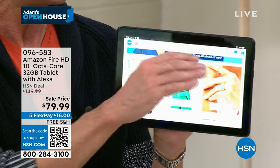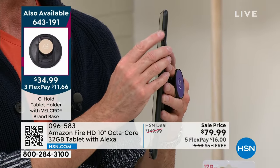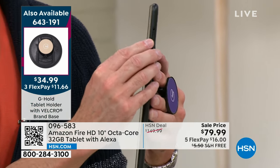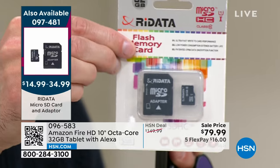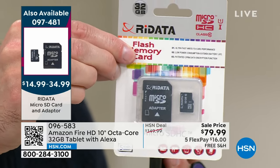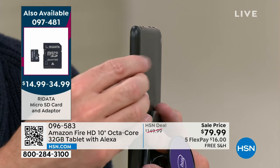And then the other thing that sets this tablet apart is its ability to grow. If you want to add even more music and games and apps, you can add memory to it. 32 gigs of built-in memory, but if you ever want to expand the memory, we have some memory cards available. I certainly would recommend those. We have a great value on the 32, 64, and 128 gigabyte size. But at any time down the road, you can certainly make the choice to do that as well.